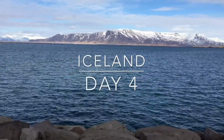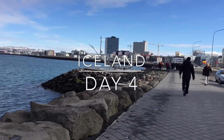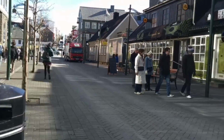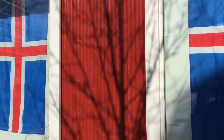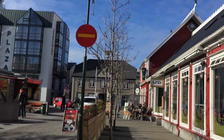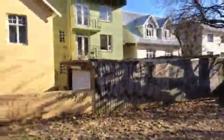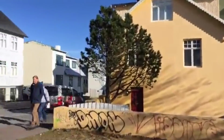Day 4, this is our last day in Iceland, and although the night before we saw one of the wonders of the world, we were lucky enough to see the Northern Lights. We wanted to keep going and cap off our trip with another city tour so we could see the famous church. Walking around the city, we found some more art, some beautiful, colorful buildings, and we're heading there.